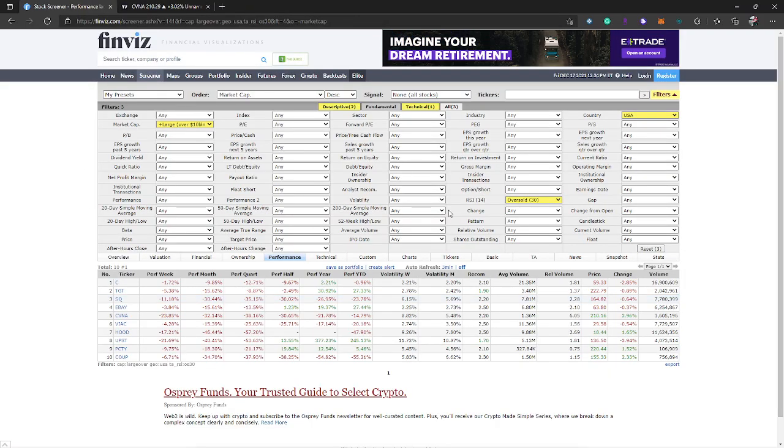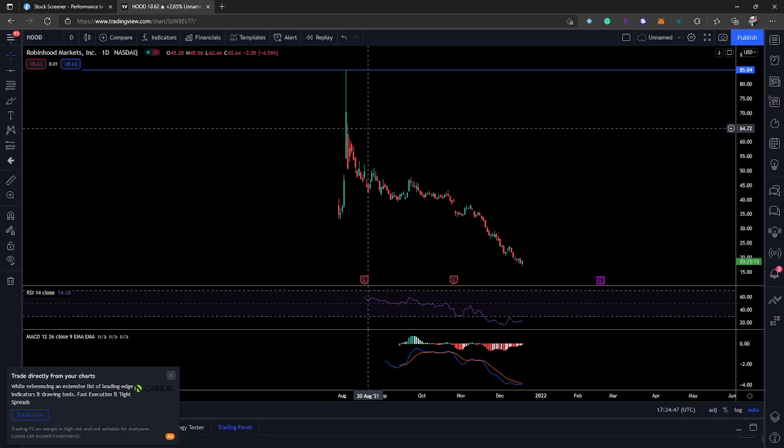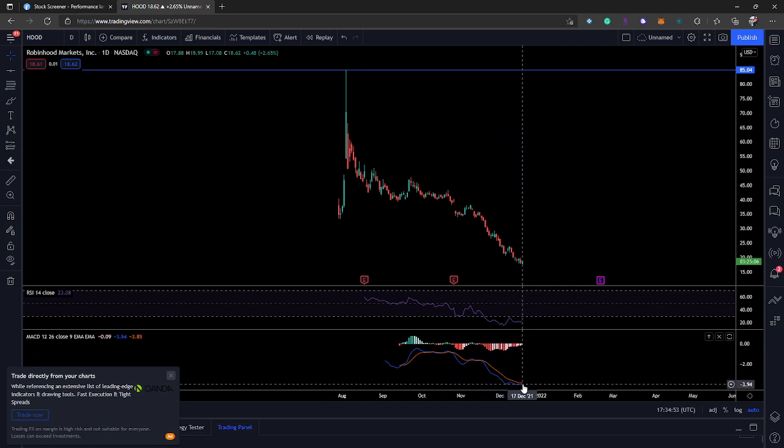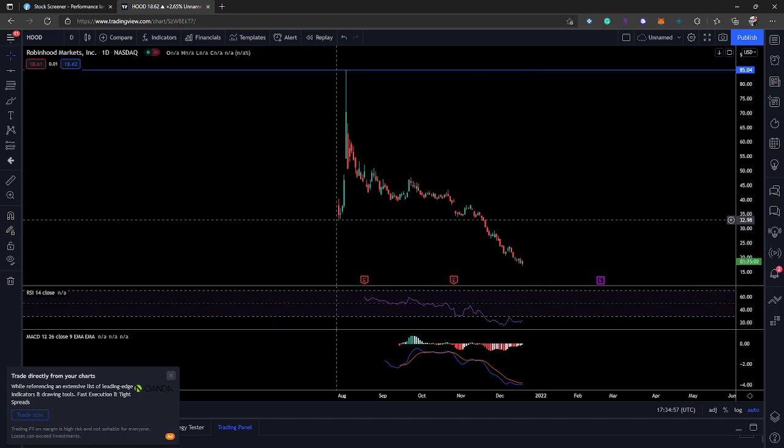You could use this screener, very simple to use. We've looked at it many times. However, just 3 criteria could point you to, we got 10 stocks to choose from here. Let's look at Robinhood, stock at all-time lows. Wow, look at that. MACD about to cross up to the upside, RSI under 30. This does look pretty promising.